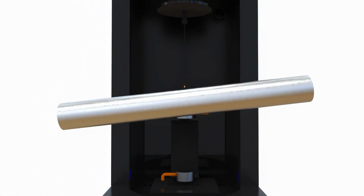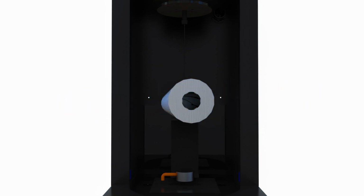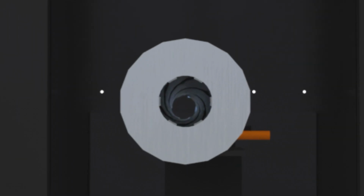small and large manufacturers alike. Accurate, repeatable, and with very few consumables, Merlin Machinery's ECM technology sets new standards in barrel rifling.